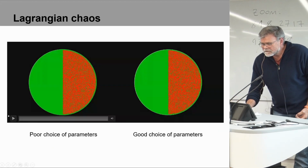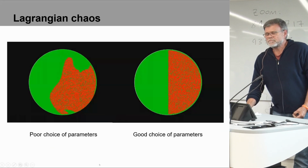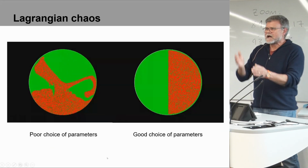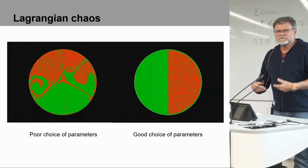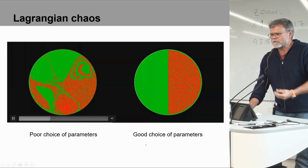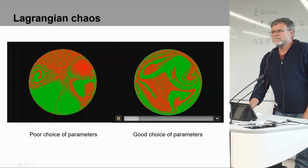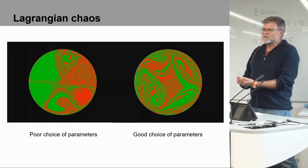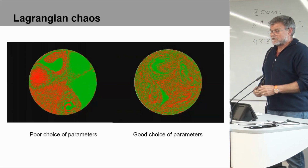And just to show you that if you choose the wrong parameters, you can get some pretty bad mixing. So here we have something that's half green and half red, and it goes and it goes and it goes, and there's a little bit of mixing between the green and the red, but there's huge regions that don't change. Whereas if we choose the parameters well, it's a very, very different picture. So you can't just use anything. You've got to be careful, you've got to be clever in the way that you actually design these things.